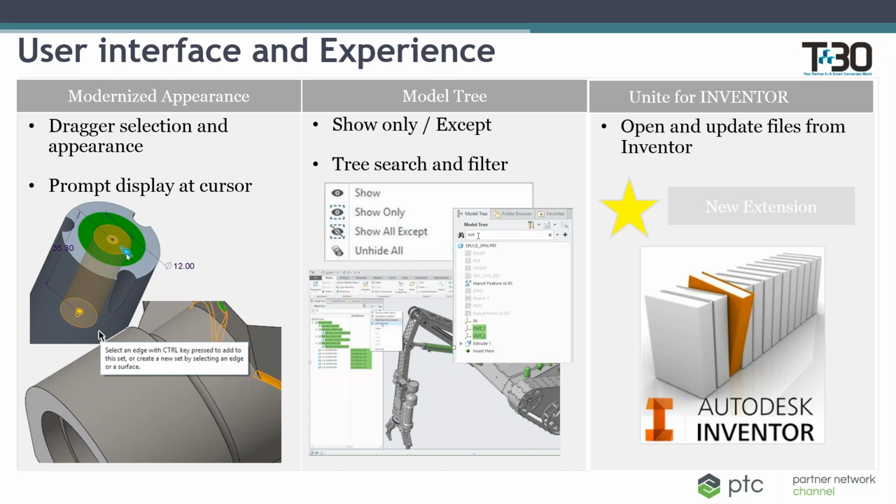So you no longer have to request a step file or a neutral file. Instead, you can just bring in their CAD format and save as within their native file. So it makes it easier to work with vendors or some of your clients who don't necessarily have Creo.